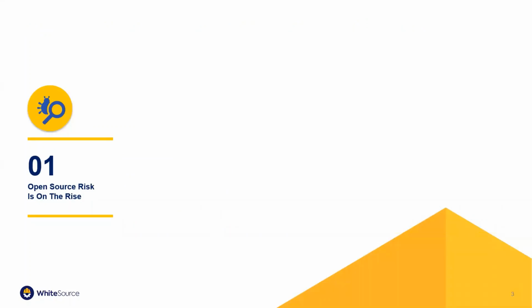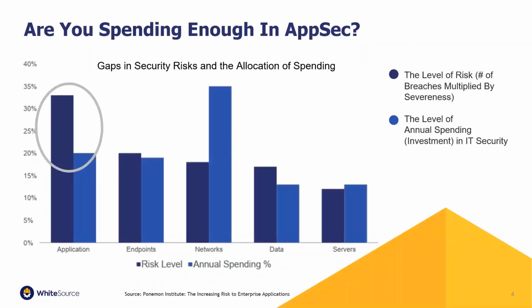So without further ado, let's start with a quick overview of the security market. We see in the diagram the different pillars of risk versus investment. While the endpoints, data, and server pillars are roughly aligned, we see that the application and the network pillars are posing anomalies.